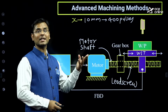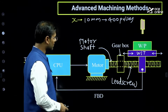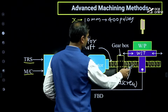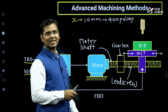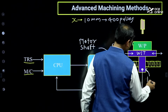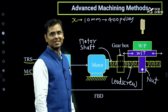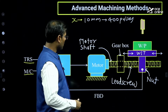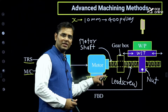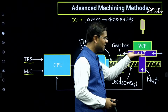What is meant by mechanical energy? The motor shaft is going to rotate. And here you can see the gearbox, and through the gearbox the motor shaft connection is given to the lead screw, and that lead screw is also going to rotate. But here one nut is available. Why are we using the lead screw? To convert the rotary motion into linear motion. The motor shaft gives rotary motion, the motor shaft is connected to the lead screw, which also rotates. And with the help of the nut, the work table moves linearly.